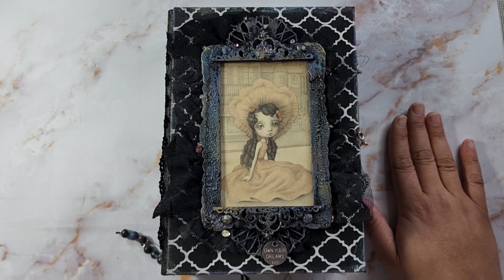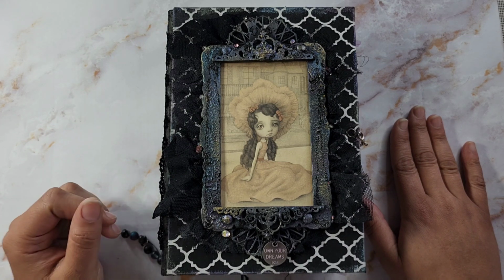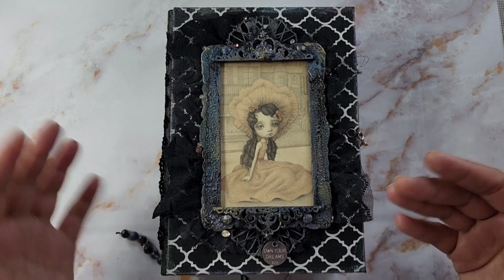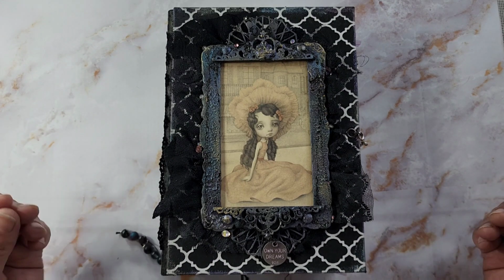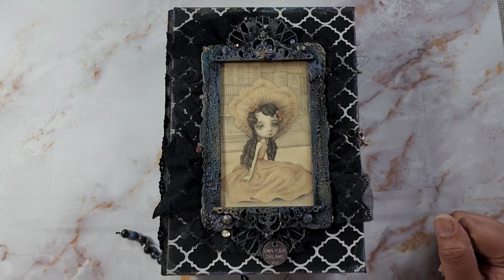The theme for this book was pop surrealism as the art form, and while I'm familiar with pop surrealism, I am not super versed in it, so it was an interesting challenge for me to take this on. There's not a lot of resources available because the art form isn't that old, so it's a little bit cost prohibitive to obtain this stuff. I did find some cool things to put in here, so I hope that you guys are going to like that.